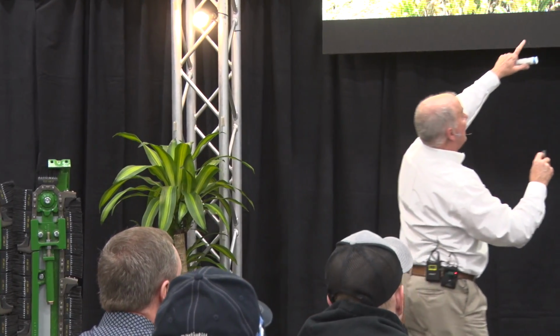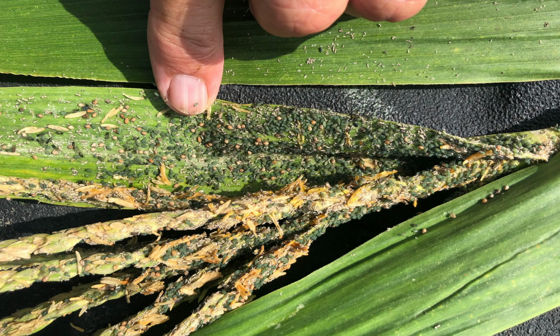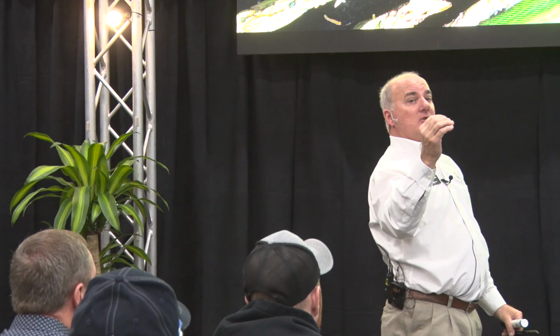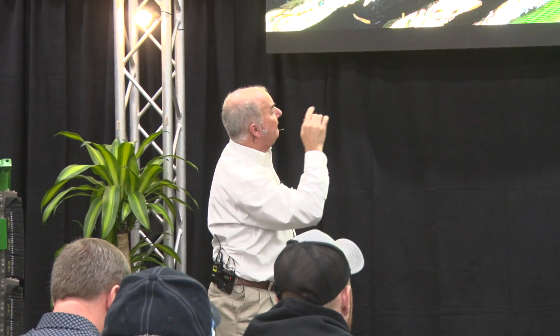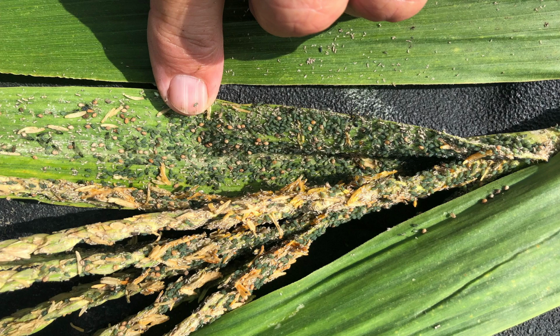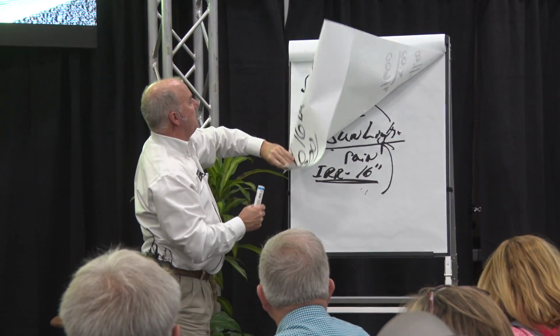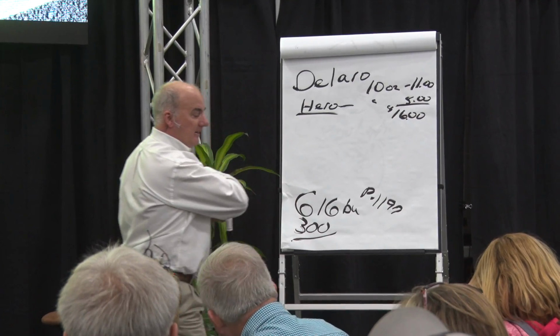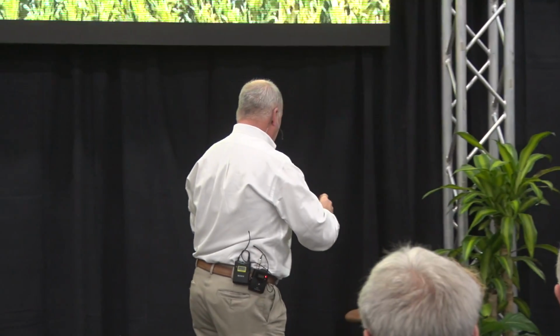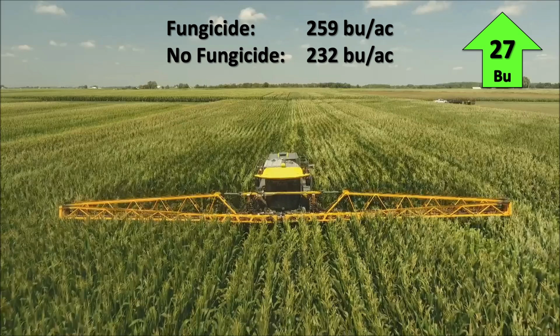But if I'm going to spray fungicide, I must be aware that fungicide takes out the natural fungus that kills aphids. So when you spray a fungicide on your corn to manage leaf diseases, you're also taking out nature's way of controlling aphids. That's why I put the Hero in there. I come in here and put Hero in on the first pass because I know I don't want to come back and spray it again. But at the end of the day, the yield's worth it. You look at the yield here, and I get excited looking at a 27 bushel corn response.